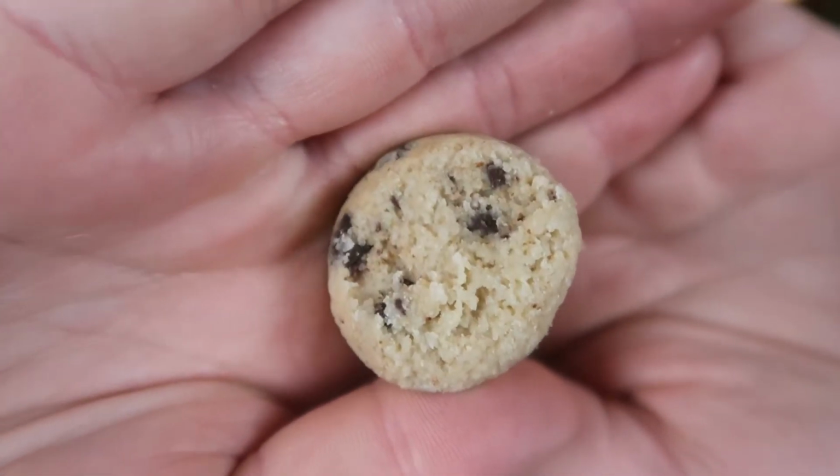I always have to do the smell test. They definitely smell like coconut and vanilla. Whenever I think of cookie dough batter or just cookie dough, I think of vanilla extract. So it definitely has that scent. It's really at the forefront of your nose. That's what the actual cookie bite looks like. All right, let's give it a taste.